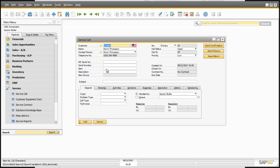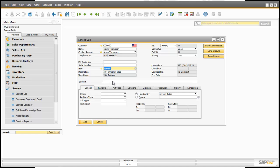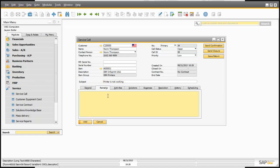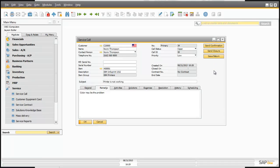So if you're using Service Call, or your customer is using Service Call, you're able to enter the information. So for example, the printer is not working. So that's the subject. In the remarks, the support rep can say that the color may be the problem, for example. I'm just making it up. So let's just add the service call. And now we can actually have a confirmation sent to the business partner that opened the complaint. So we're doing an email.